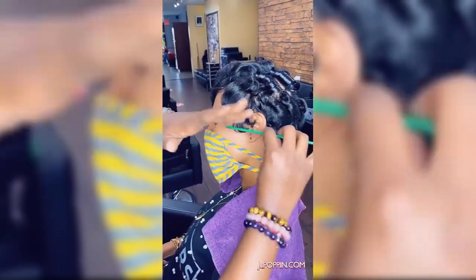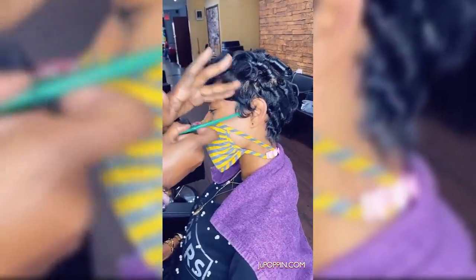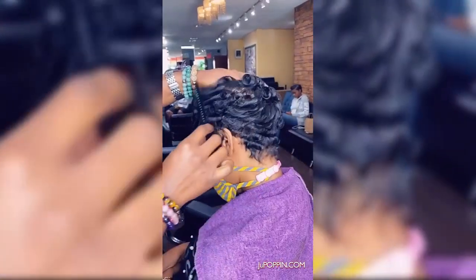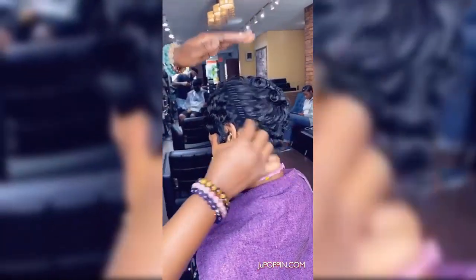And I just love doing my S on the side, and believe it or not, if I don't do it, my clients are like, where is my S? I want my S. And now this is the comb out.